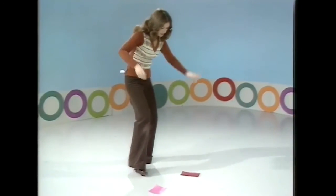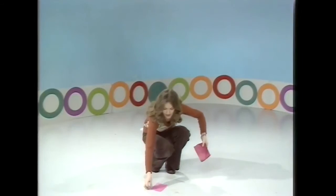Tissue paper wings. I'm going to let these pieces of tissue paper float down to the ground. Which one do you think will take the longest to reach the ground? Ready? Steady? Go. This one. That took the longest.